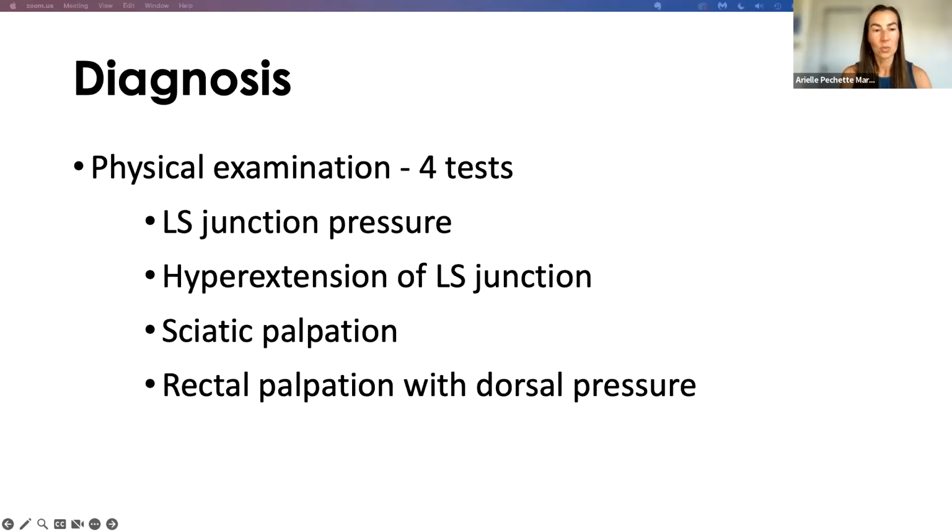So diagnosis-wise, I typically do 4 separate tests when I'm evaluating for LS pain. LS junction pressure, so that is dorsal pressure. And then I will hyperextend that LS junction. Then I'll palpate down the sciatic. And then I'll also do rectal palpation with dorsal pressure.